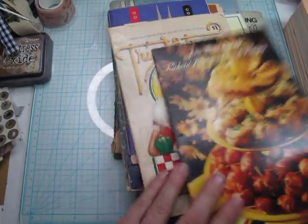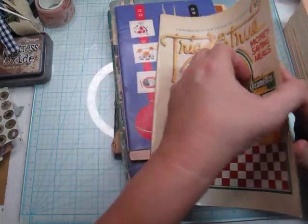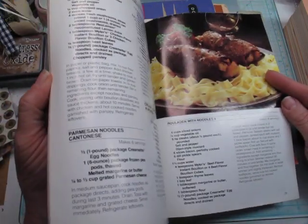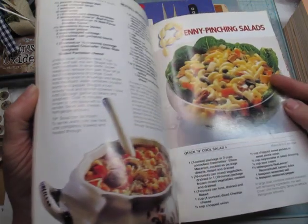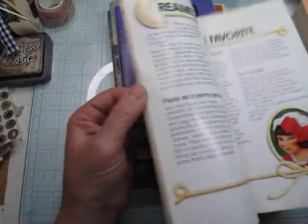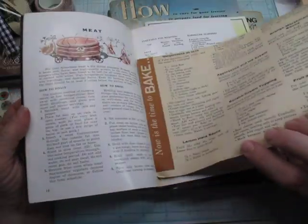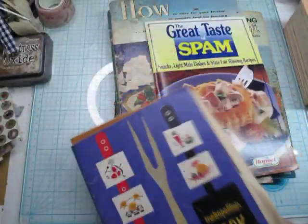Freezer recipes. Remember how there used to be recipe books with everything? Cremettes, pasta. Look at that. That's stroganoff. Rouladen with noodles. Is that how you say that? Rouladen? Elegant and inexpensive. Penny-pinching salads. Yeah, some of these look much better than others, as usual. Metropolitan Cookbook. And then there's one-off little tuck-ins here and there. So that's kind of neat.